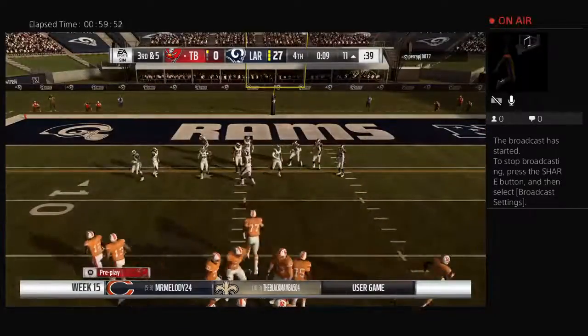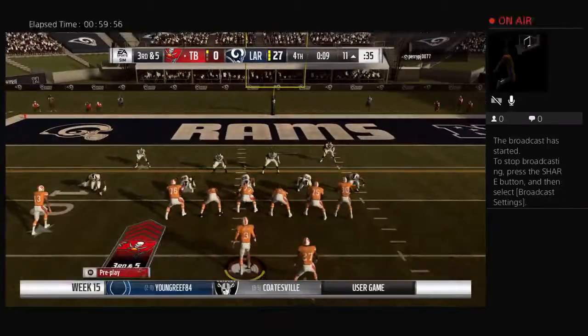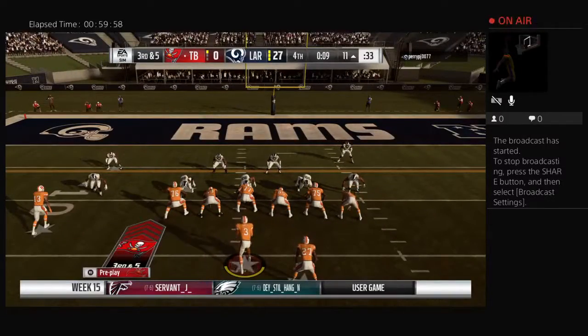The Bucs on third down. It's been a problem. Just 1 for 7 thus far. This will be 3rd and 5.